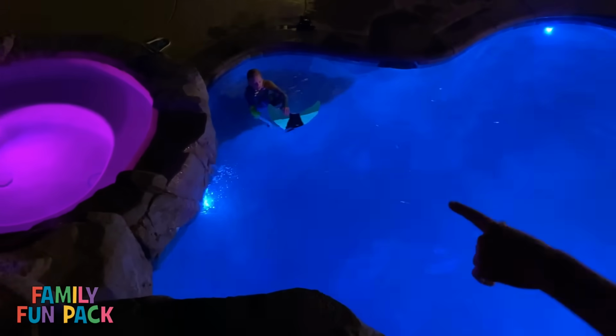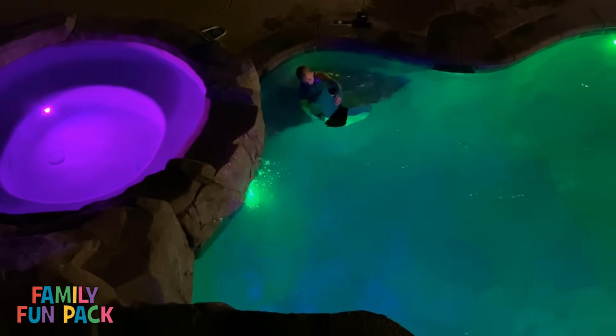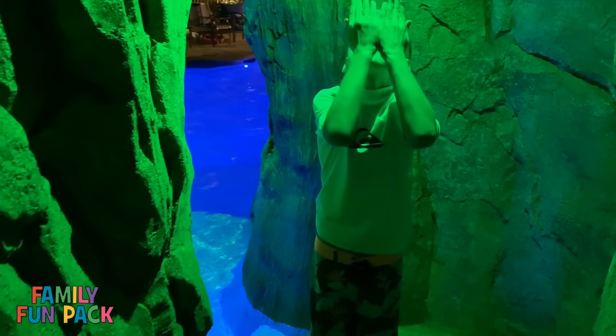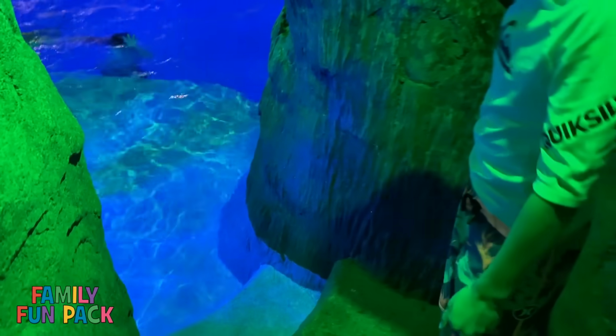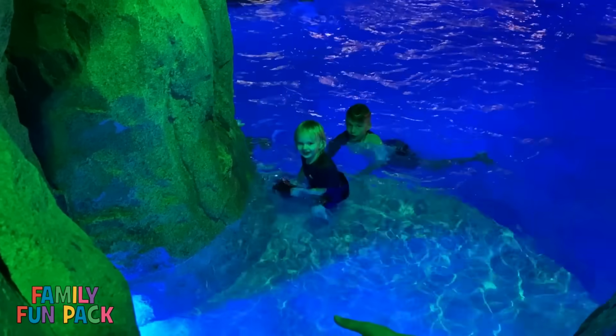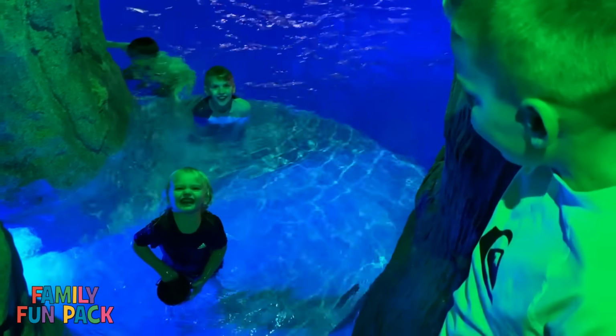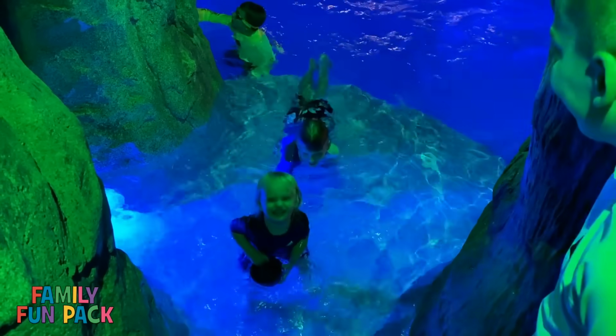That looks so cool. Oh my god, this is epic. That looks cool, huh? Look at this. Is that the light? So cool. And then there's really cool stuff down here. Oh, I see Owen. Nice light in that little hole that comes out and gets a lot of the water.